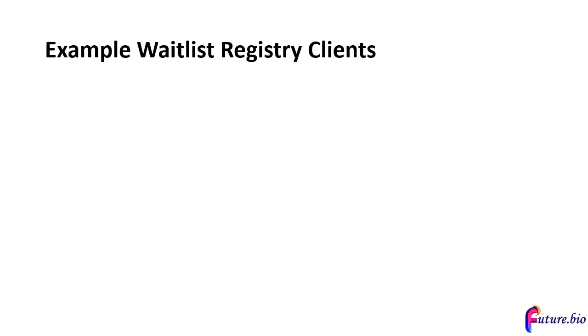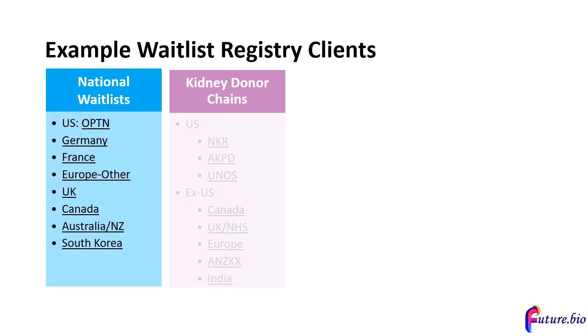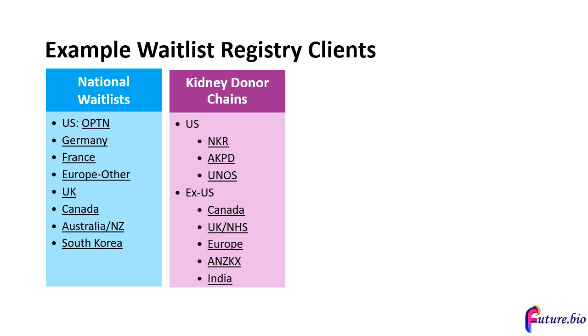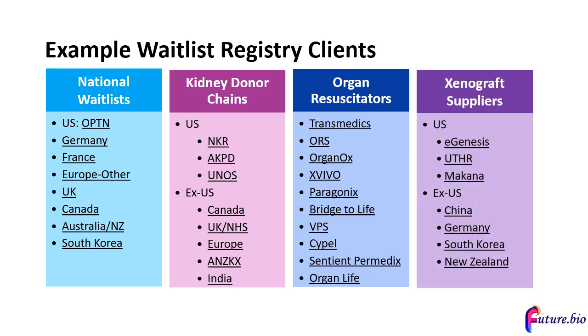Here are some of the potential customers for the registry platform. 1. Each country has a nationwide waitlist. 2. Kidney chain registries can cover multiple countries. 3. Organ resuscitators are beginning to pilot regionally. And 4. The xenotransplantation developers in the United States are joined by international efforts. Each one of these needs a registry, and future.bio can support meta-registries too.